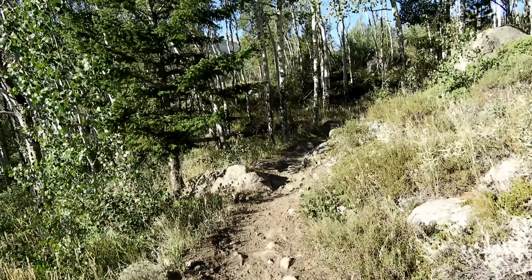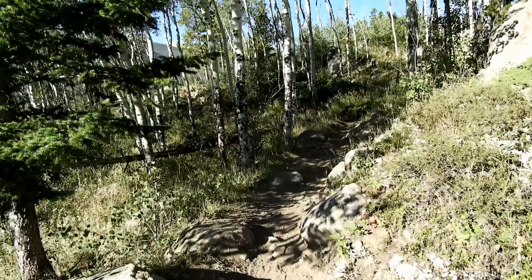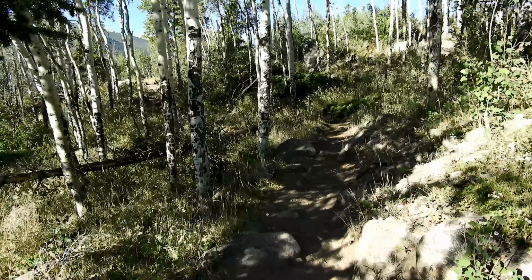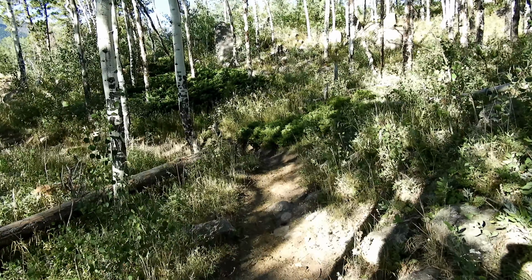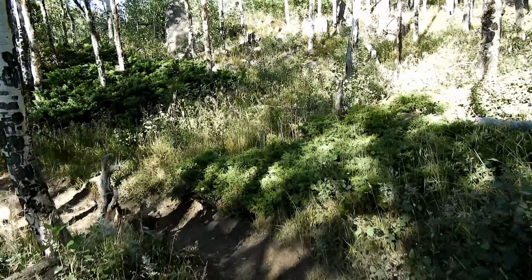If the filming looks a little weird, it's because I still don't have a UV filter. I broke my one yesterday on the top of St. Vrain Mountain. Dropped my camera right onto a rock. Bam! This camera's tough. I've dropped it countless times and it's still working perfect.